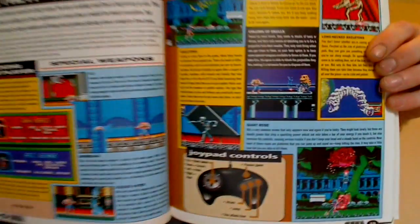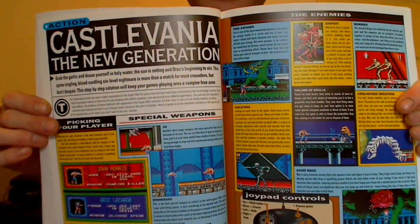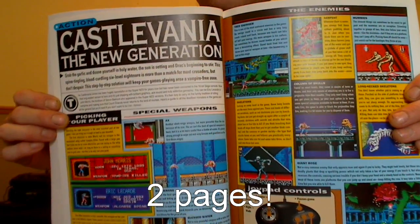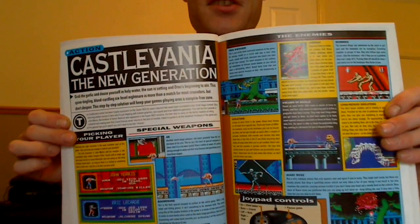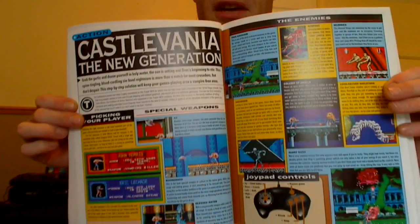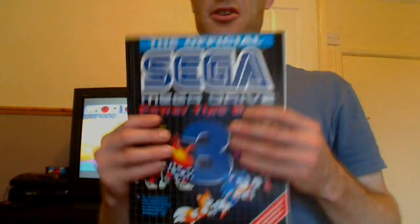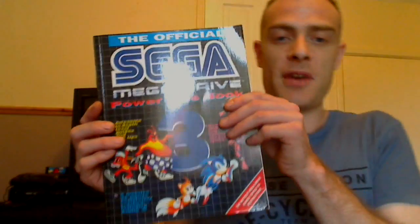Here we go on the Castlevania page. This is the game completely cracked open, and all it basically is, it's just telling you about which player to pick, what weapons you can get, and the different types of enemies. Basically everything that's in the instruction manual. So as far as being cracked wide open, I don't really think so. But either way, it's a nice book to have. I'm happy to have it, and I'll be looking at picking up the other 2 at some point in time. I'm not going to pay the crazy £7 that they are on eBay at the minute.